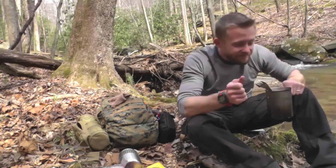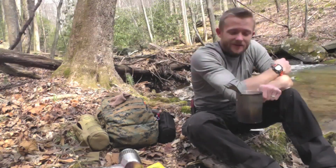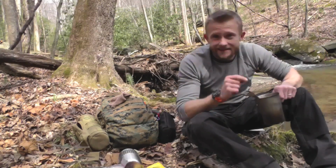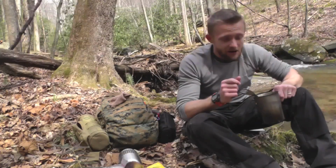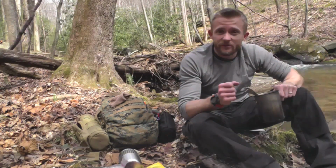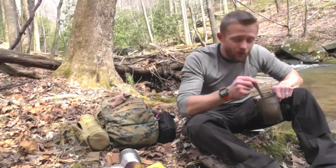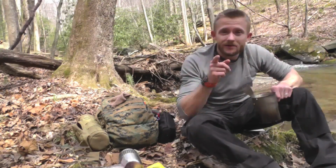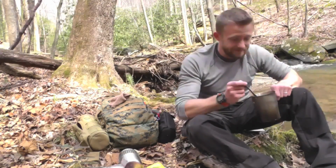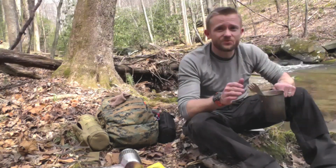All right, guys. We are now ready to sit down and eat. This looks, smells, and tastes absolutely amazing. I didn't realize it until now that I'm a chef, apparently. If you guys happen to want this recipe, let me know, and I'll make sure to post it, because this is freaking awesome. It is super hot, but it is great.